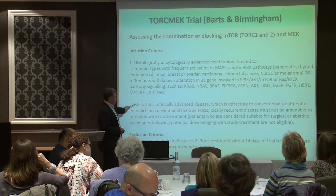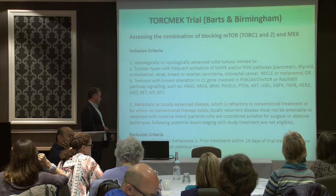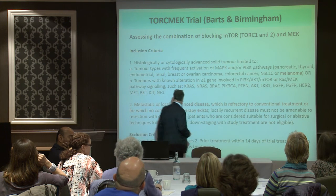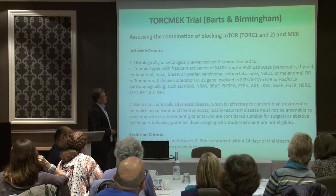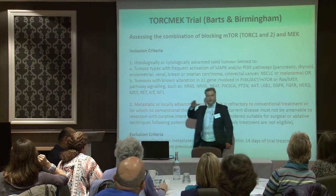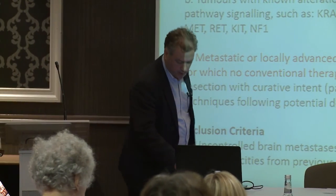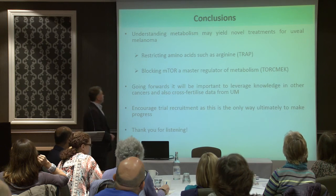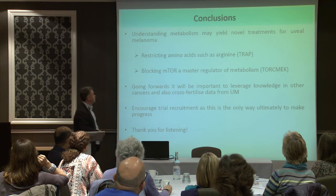And essentially any patients with metastatic or locally advanced disease which hasn't responded to previous therapies would be eligible for this trial. And as I say, patients with melanoma can also go on to this trial. So it's still an early trial. We've only got the first 3 patients, and one of those, as I mentioned, is a patient with metastatic uveal melanoma.